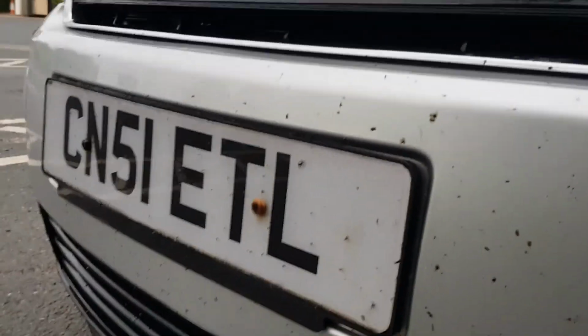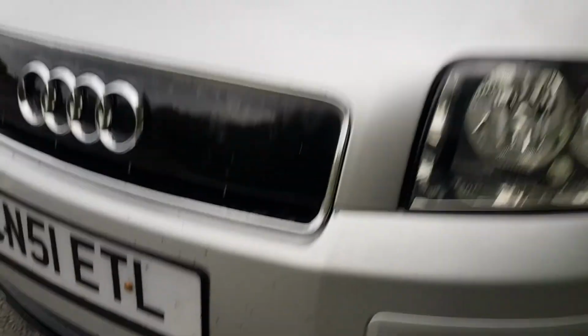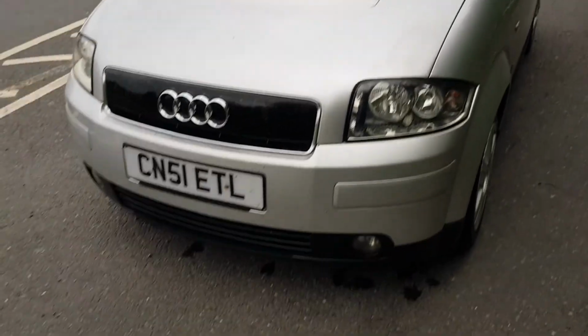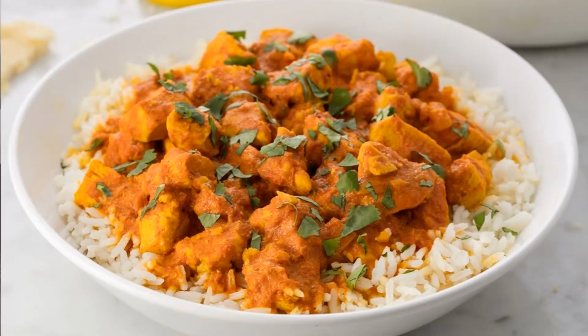Not bad, not bad. There's a few flies left, I can see there, but for being the cheapest wash, not a bad shot. No. We'll call this a try. Very nice.